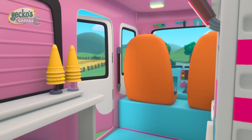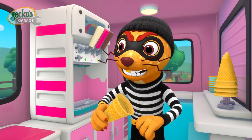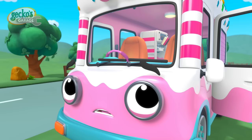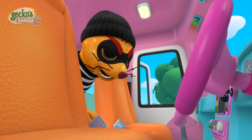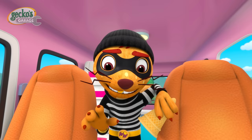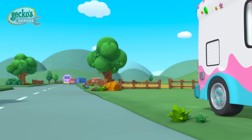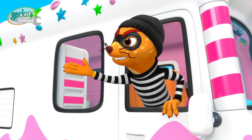Ice cream. Delicious ice cream. I can't wait to taste that cold, sweet, smooth ice. Wobbling whiskers! How can you be an ice cream truck without any ice cream? It must be in here somewhere! Which button for ice cream? No, go away! I don't have any ice cream for you! Or even for me!